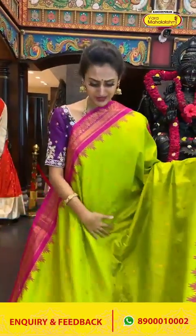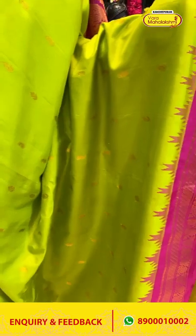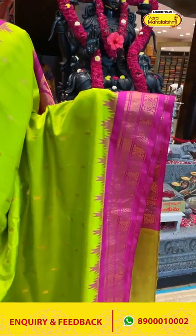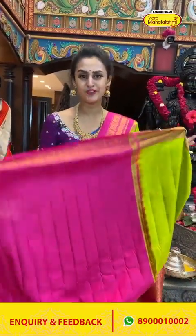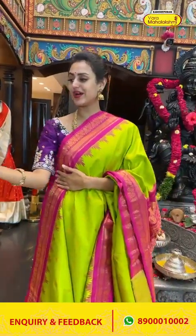So one more lovely color, which is green and pink, a very beautiful green and pink. Coming to the body, it's floral and paisley booties and zari. The border is floral and lines with floral jaal with temples. And the pallu is floral brocade. And here comes the blouse, which is a beautiful contrast. Very comfortable and very beautiful. I will be giving you all the pricing and the contact details of this one.